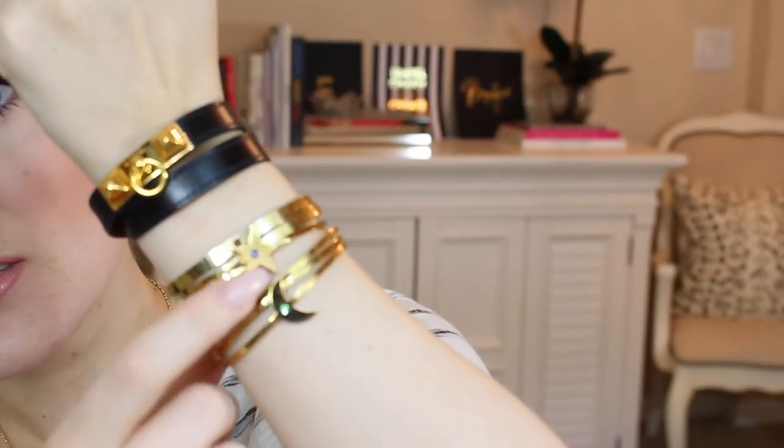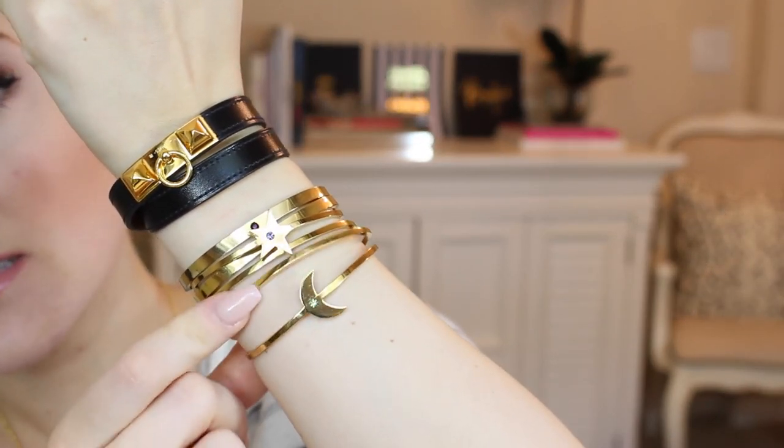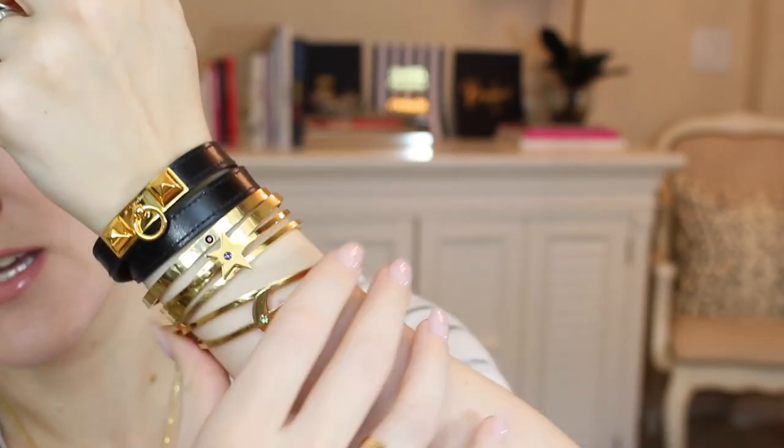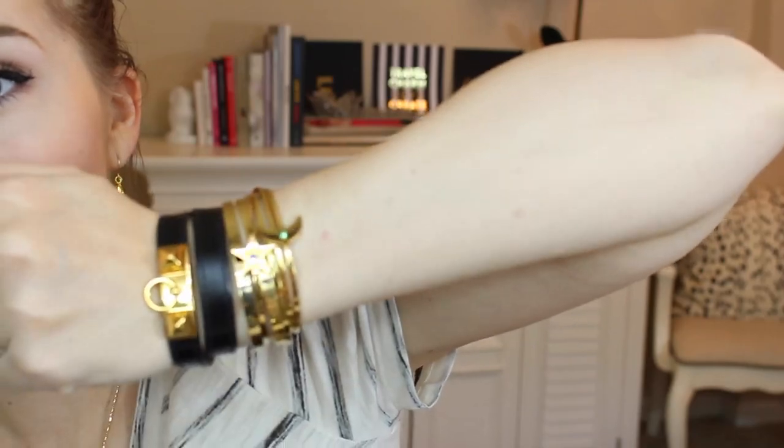And then the star and the moon, and these smaller ones, they come in one size because they're thinner and you can squeeze them and they're more easily adjustable. So I just love them. I think they're so unique. Thank you, Jen. These are my new favorite things. And they're so meaningful too. That would be such a great gift.